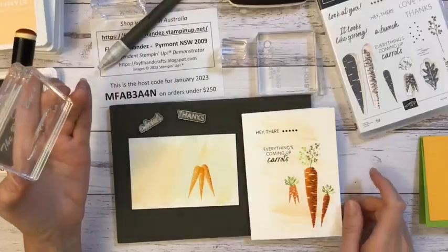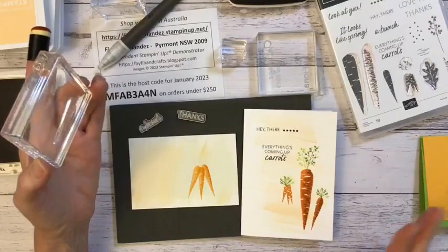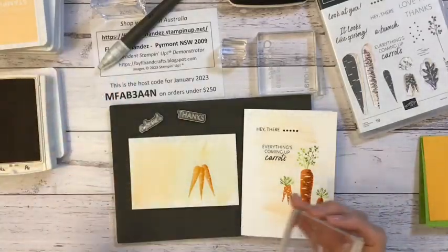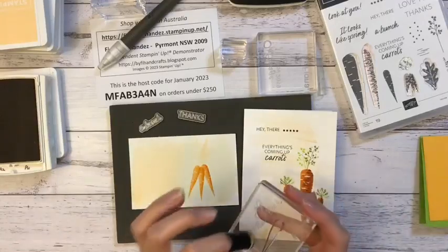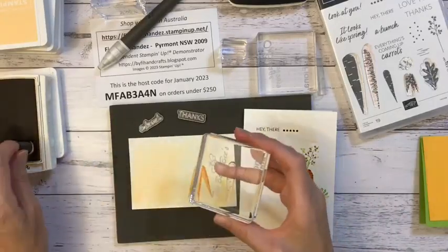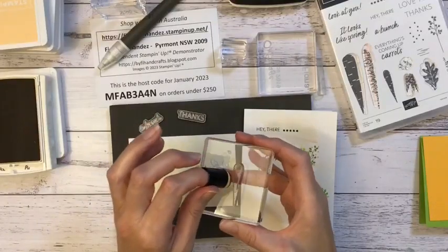And if worse comes to the worst, you can always stamp another carrot somewhere else and cut it out and stick it over the top. I do really like that dark edge on that, so I'm going to do that with the others. Just a tiny, tiny, tiny bit.